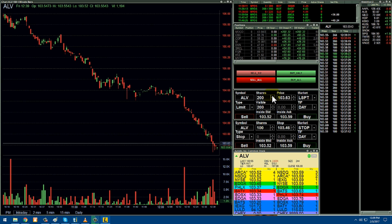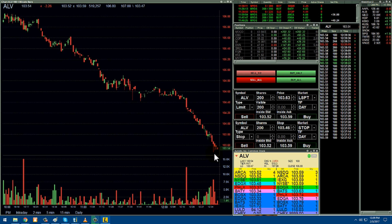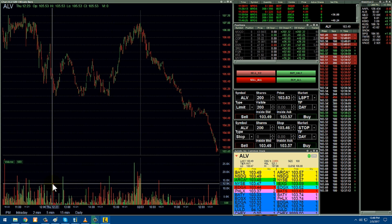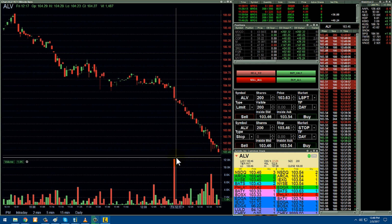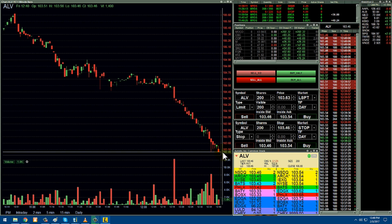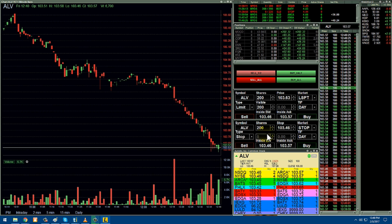I'll go. I don't want to lose too much money here, so I'll start off with 200 shares. Not sure what happened right there, with only 400 shares traded that minute. Yesterday it took this many shares to reverse. Okay, so in this case, 12,000 shares would suggest a change in momentum. Right here it went down this way. Okay, so here comes some volume. Here it comes.